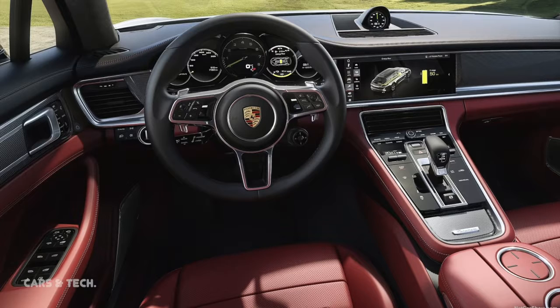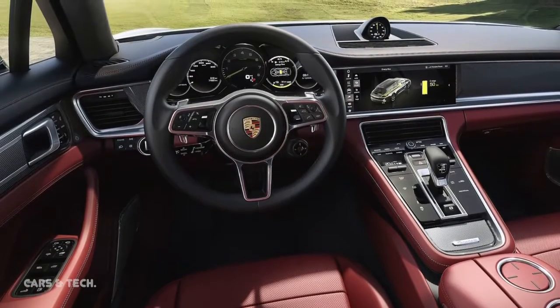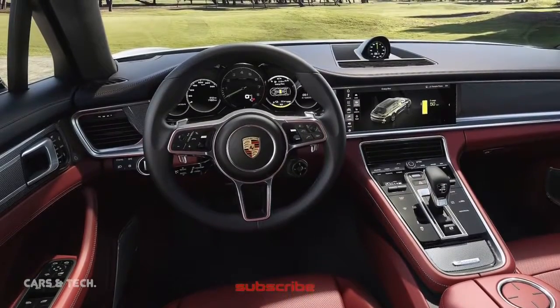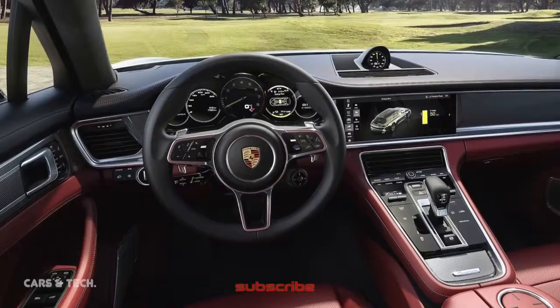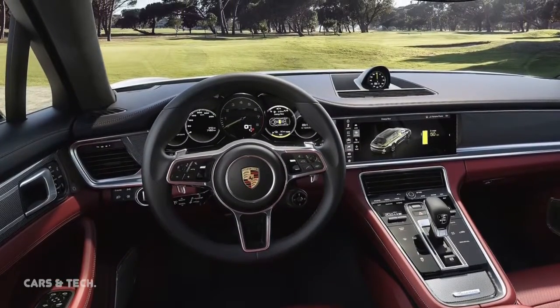The new Sport Turismo is the first Panamera to feature 3 rear seats. The 2 outside seats take the form of individual seats, in keeping with the model line's claim for sporty performance with maximum passenger comfort, thereby producing a 2+1 configuration at the rear.